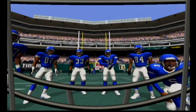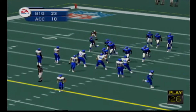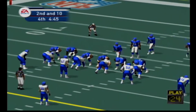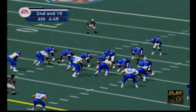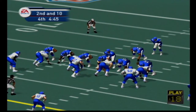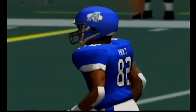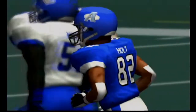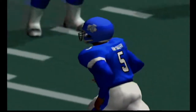Strong eye right seat, hook on 2. Set. Put hot. Back to pass. Pass is left. Holt was the intended target. He overthrows it. Yeah, that one had too much mustard on it. Either that or he released it at the wrong point.